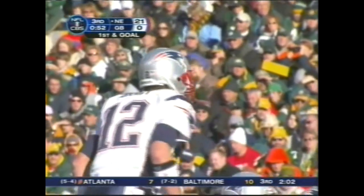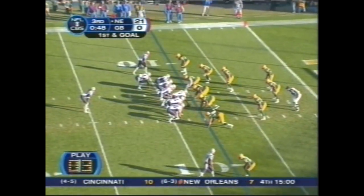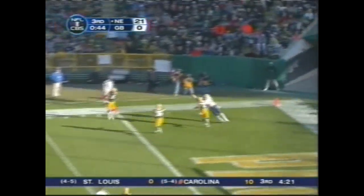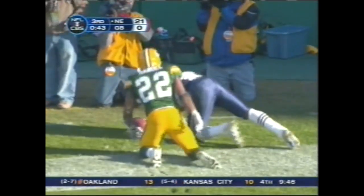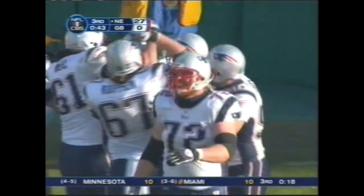First and goal now, New England from the 8. Brady will throw for it. Has time. Corner of the end zone. Diving catch for the touchdown. Oh, what a throw by Tom Brady to Watson. Are you kidding me? What a strike from Tom Brady.